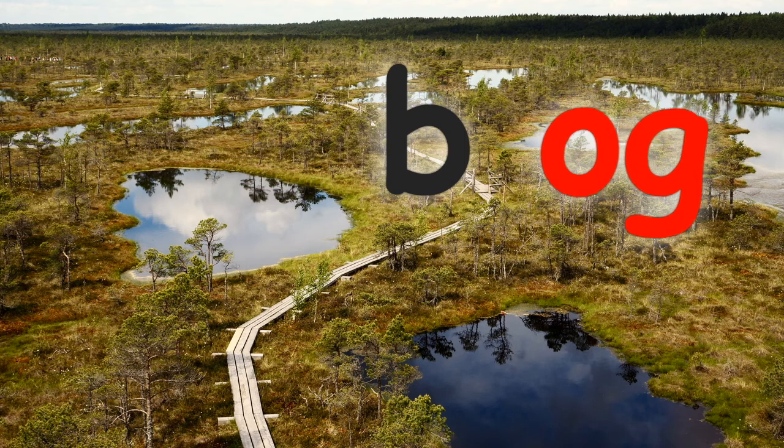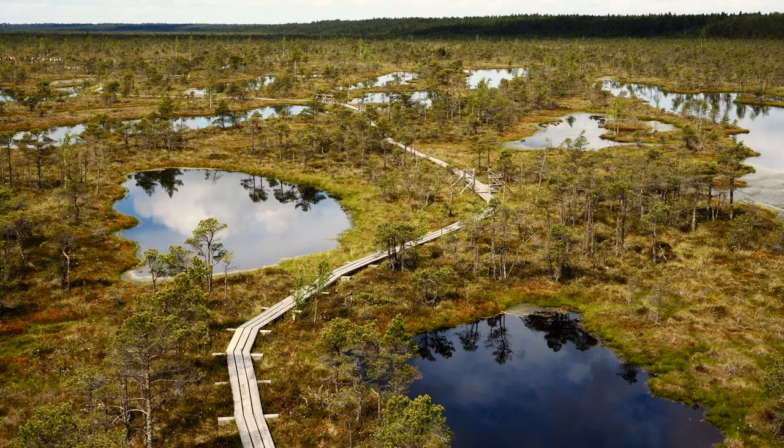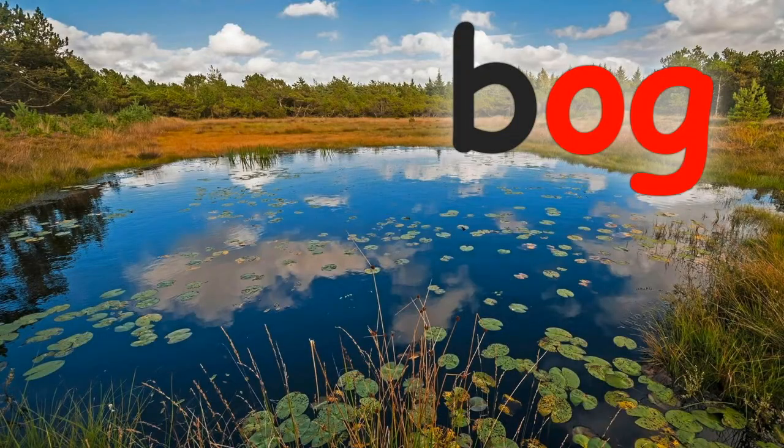Bog. B-O-G. Bog. This is a bog. A bog is an area of wet, muddy ground that is too soft to support anything that is heavy. It is a type of wetlands.